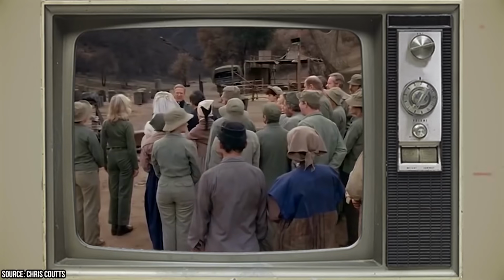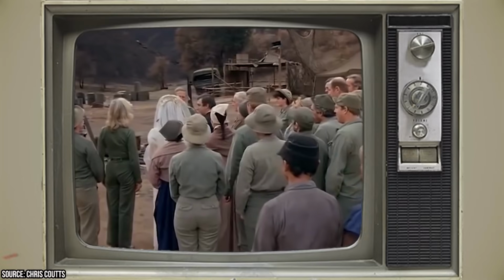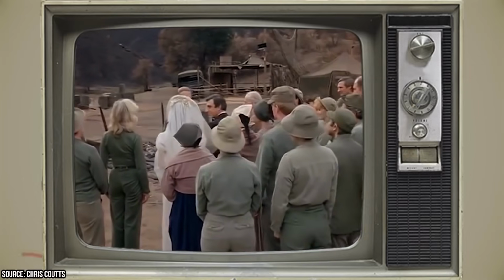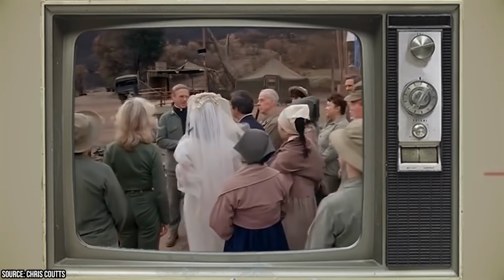Although the series finale may have provided a fitting ending to the series, the episode wasn't actually the last episode of MASH that was filmed. Instead, the final episode was the penultimate one. It was called As Time Goes By. It revolved around the show's characters getting the idea to bury a time capsule commemorating their time in the war.